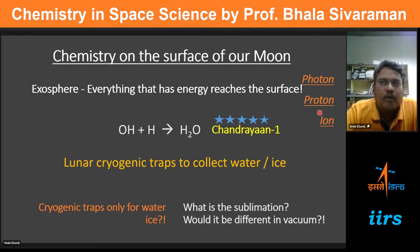So all of the sun's energy is getting to the surface of the moon. But what could be the term we can use? It doesn't have an atmosphere. We can say it is an exosphere, where the density of molecules is very, very low. So the molecules do not collide that easily. They are far apart.